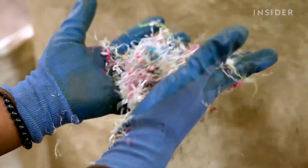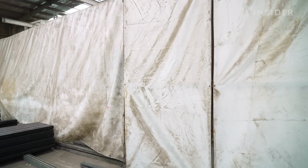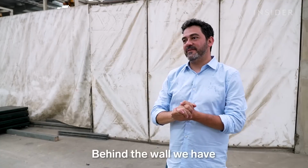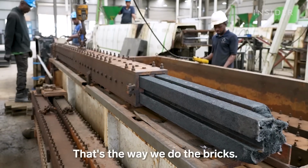The company keeps those recipes a secret, hidden from our cameras behind this curtain, along with the equipment that makes bricks. Behind the wall, we have all the technology and the molds that we develop. That's the way we do the bricks.